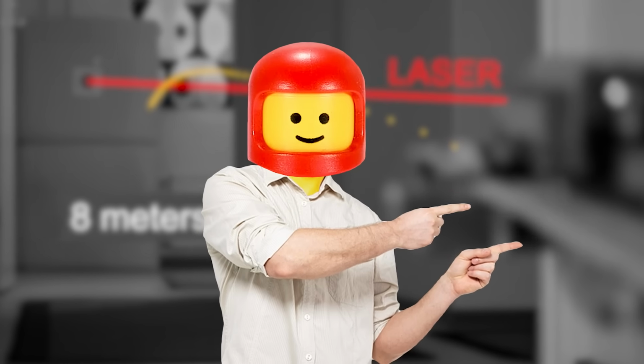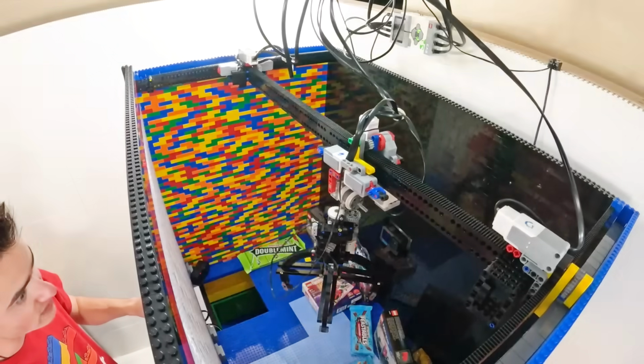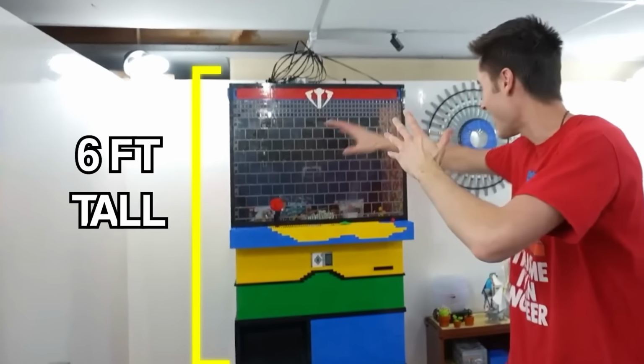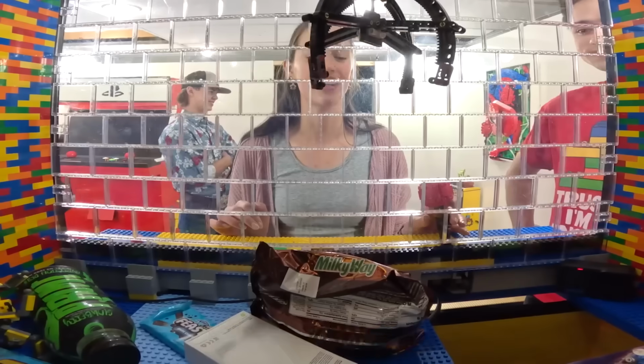Let's get out of the danger zone though, so I can show you one of the coolest inventions in this video by far. This Lego claw machine made by Brick Science. This thing is over 6 feet tall and works just like a real claw machine. Once you put in the money, $5 is crazy by the way, you can control the claw with the joystick and send it to pick something up with the green button.